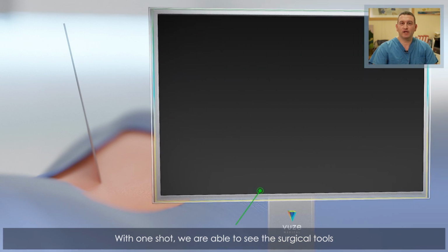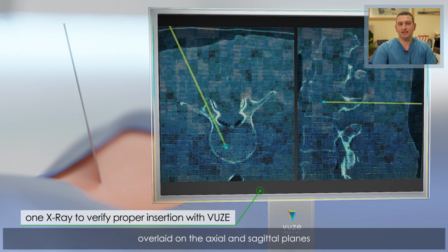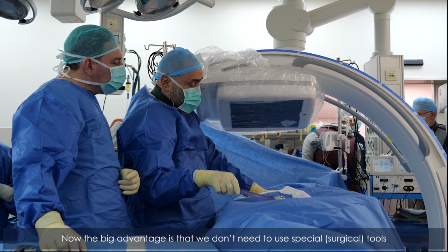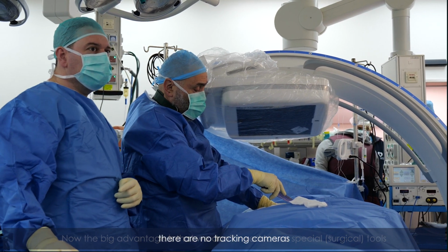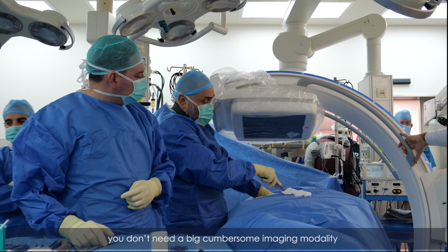With one shot, we are able to see the surgical tools overlaid on the axial and sagittal planes. Now the big advantage is that we don't need to use special tools, there are no tracking cameras, and you don't need a big cumbersome imaging modality.